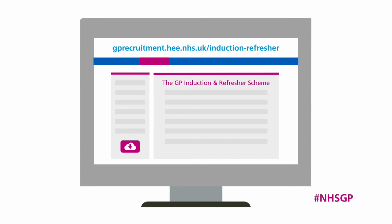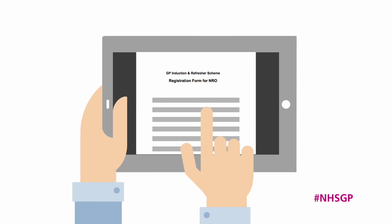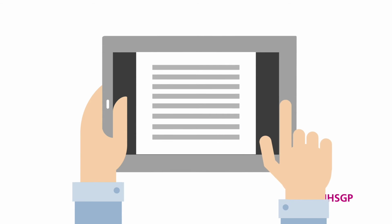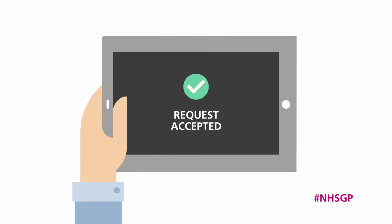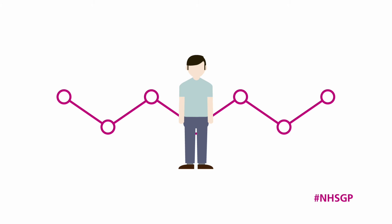Christophe registers for the Induction programme by completing the application form. The Induction and Refresher lead will assess Christophe's clinical work and training, and if all requirements are met, recommend him for a placement on the scheme. This initial review will also help to map out a bespoke pathway for Christophe based on his needs.